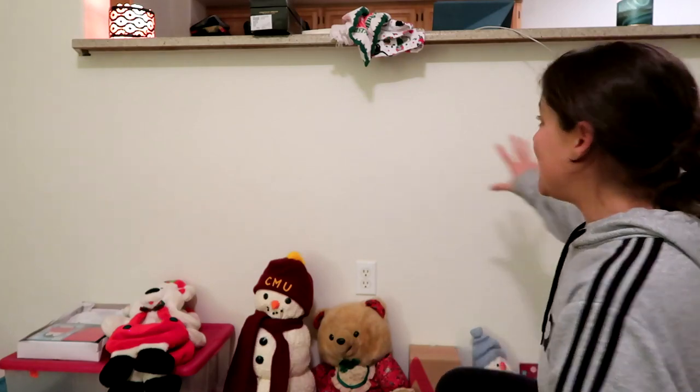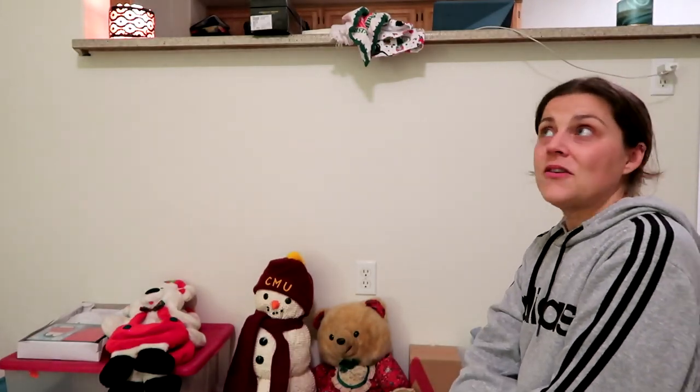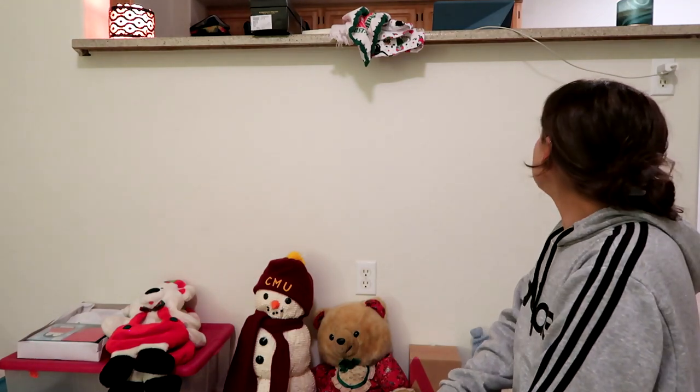So I guess I'm going to get to setting my decorations around. I feel like this is going to be a good area to decorate. All the walls in the living room, like, yeah.